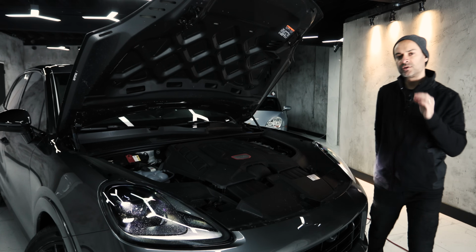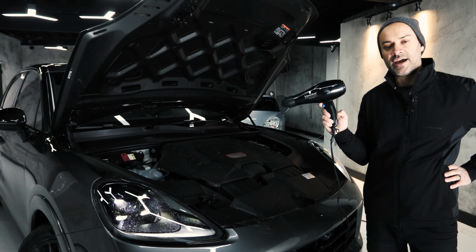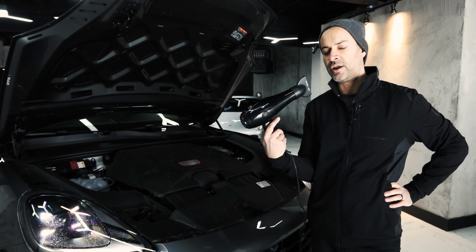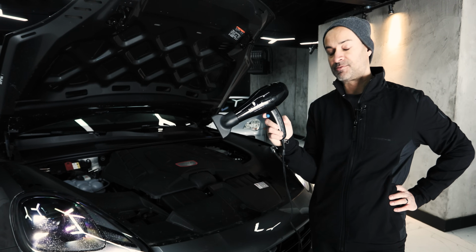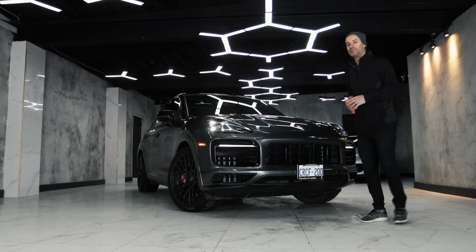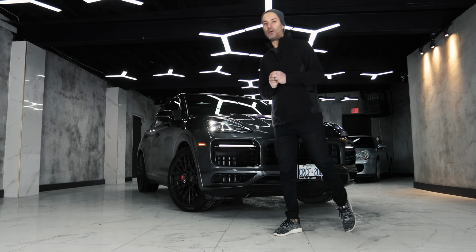Let me give you a real-world example. This is a hairdryer, and this is a hairdryer at 11.6 pounds of pressure. Now let me give you what a turbo gives you at 18.8 pounds per pressure. So the only differences between the GTS and the turbo is boost pressure, just the amount of air that's being force-fed into this V8.